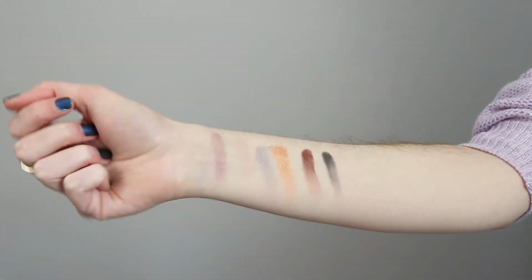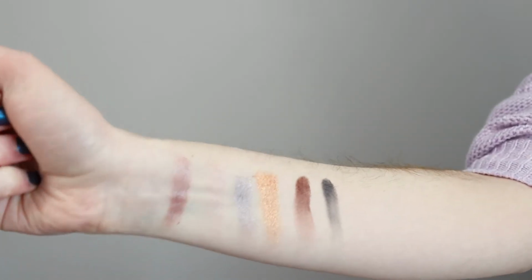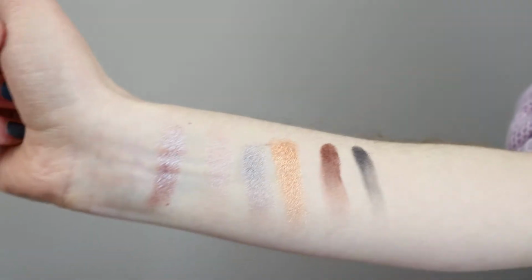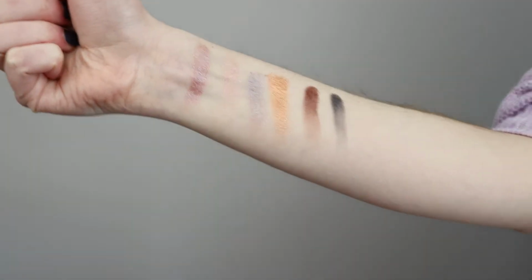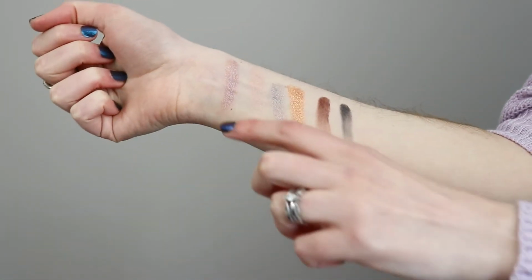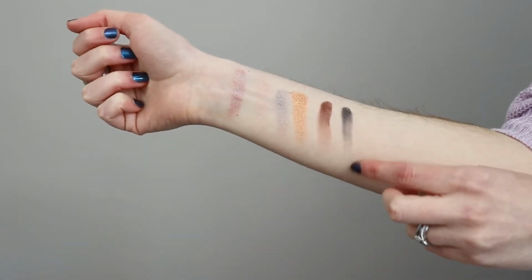For having had a YouTube channel for as long as I have, I always do a poor job of swatching shades in a place on my arm that's actually convenient to show on camera. But here are the 6 shades I have. Like I said, once I figure out what they are, I will let you guys know. But these are the 4 metallic shades and then these are the 2 matte shades.